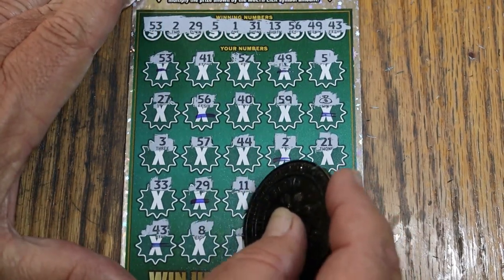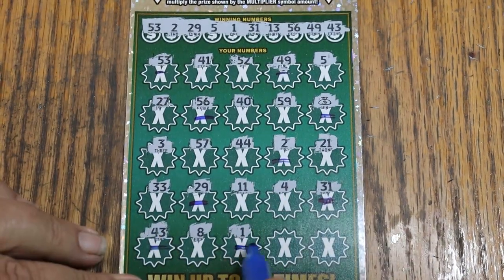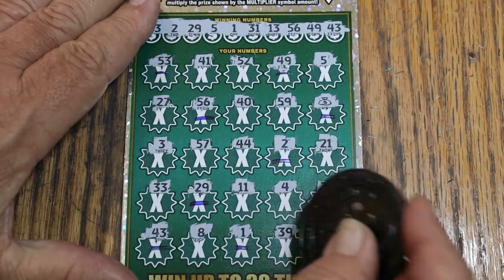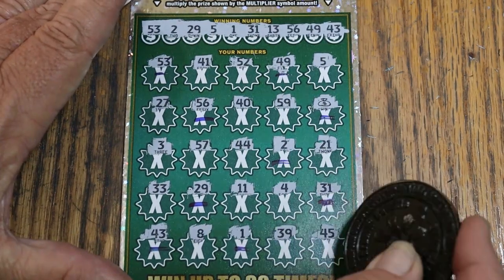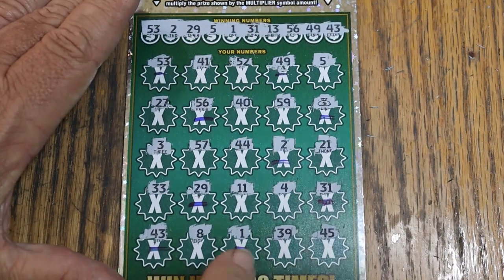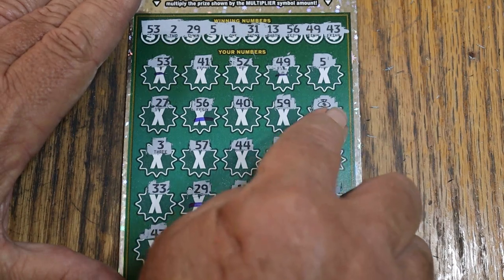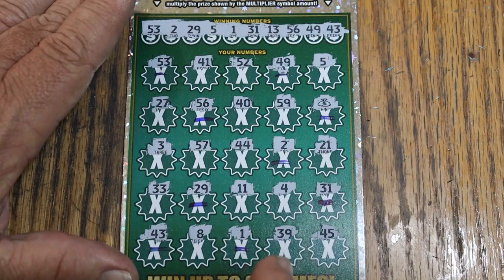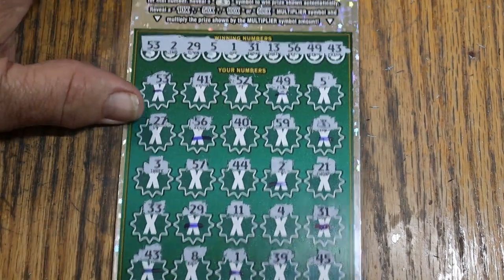8. And number 1 is another match. Okay. Confidence is going up with this. 39. Nope. And 45. No. All right. So we got 1, 2, 3, 4, 5, 6, 7, 8, 9. Interesting. Unless I missed something. Well, anyway, we'll get back to that in a minute.